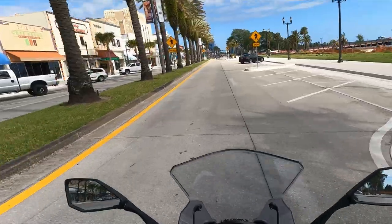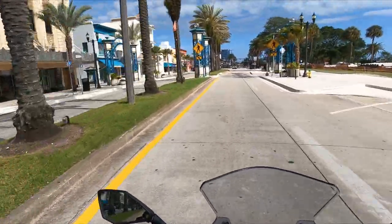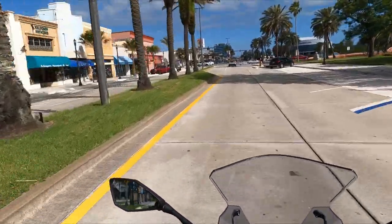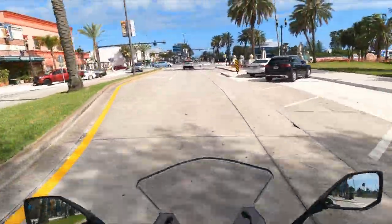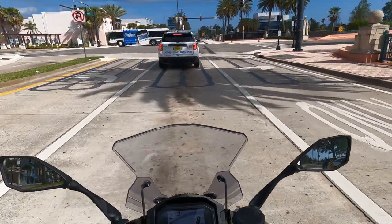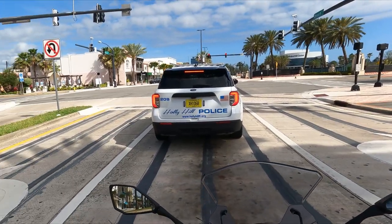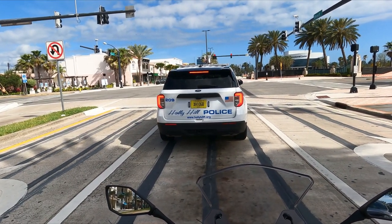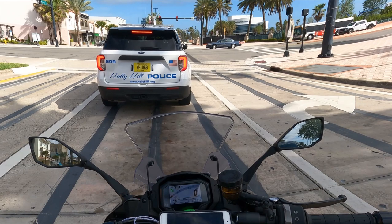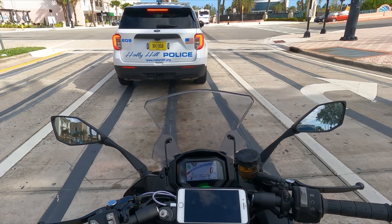I believe somewhere down here is the original Daytona Harley-Davidson. They opened up a new one up on 95, a little farther up the road. We may have already passed it, or it could be down a little bit further. We'll find out. We'll follow the police officer here at a safe distance. Beautiful day. 73 degrees according to my display.